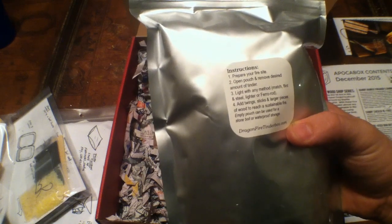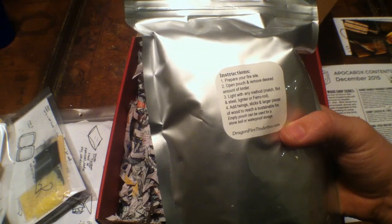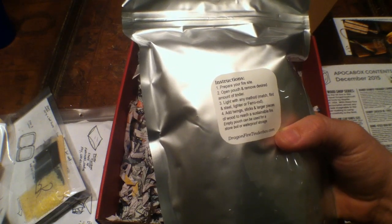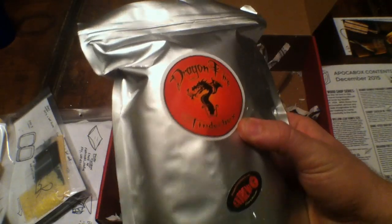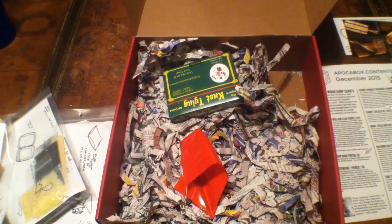Excuse me, guys. Sorry about that. It says, prepare your fire site. Open pouch and remove desired amount of tinder. Light with any method. Match, flint, steel, lighter, ferro rod. Add twigs, sticks, and larger pieces of wood to reach a sustainable fire. That's quite a bit of fire start, and that's nice that it's in Mylar too. So you're not going to have to worry about getting that stuff wet on the go. So that's pretty awesome. Now that's a $13 value is what that is in the box this month.